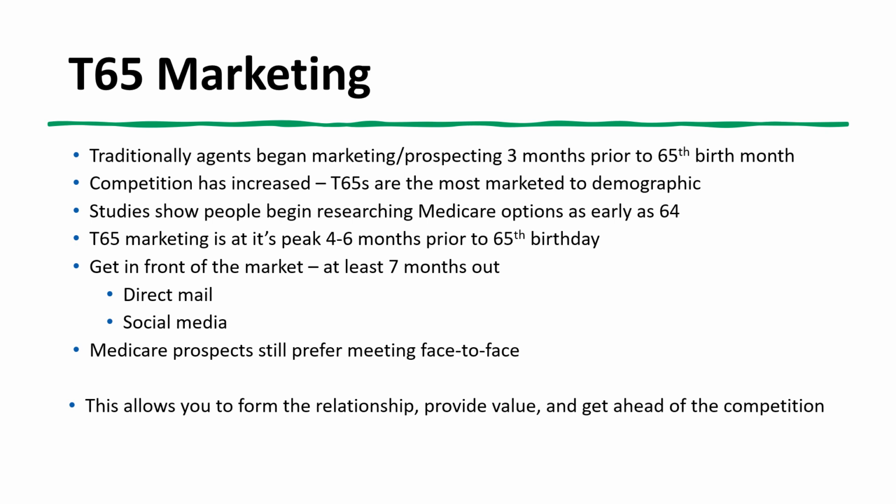Also, in addition to this, send out T65 cards, but don't do it the way most agents do it. I want you to create a nice drafted letter and handwrite every single envelope. It creates that personal and community touch that people are looking for, and they are way more likely to open your letter about turning 65 and give you a call. Now, you want to be sending these out anywhere from 3 to 7 months from the time they're turning 65. Competition has gotten pretty fierce in the turning 65 market, so you have to get out in front of other agents if you want to be able to capture this business and create a client for life.